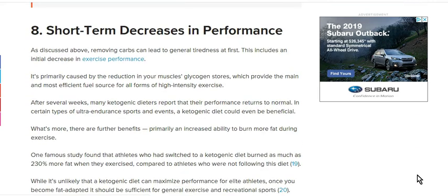And along with that is a short-term decrease in performance. You're kind of feeling run down because you're making the transition. You're going to be less productive. I mean, that's just common sense. But again, a very short-term situation. There are many endurance athletes, long-distance runners that run on a fat-fueled diet and have no problem now that they have learned to efficiently utilize ketones.